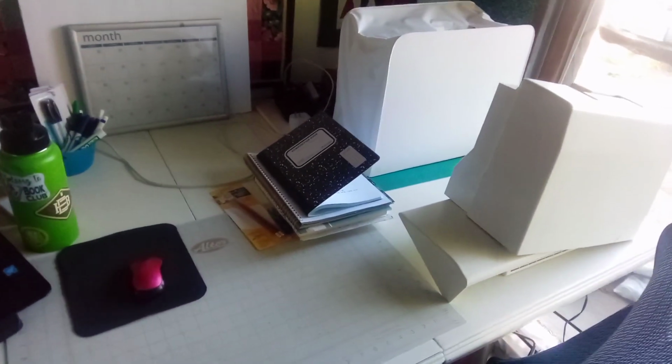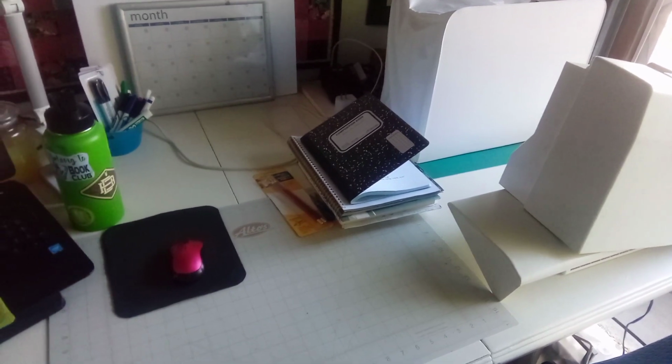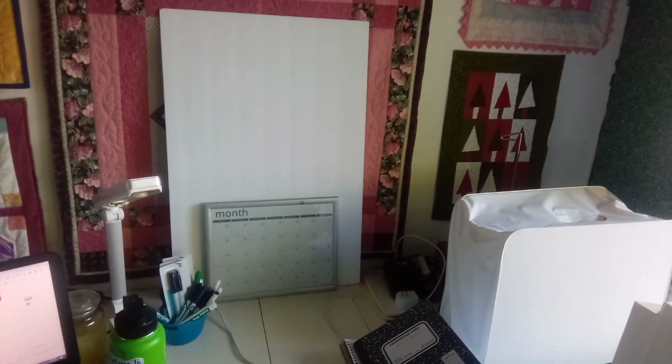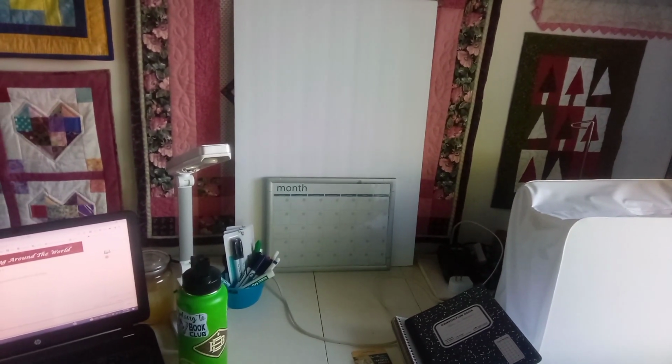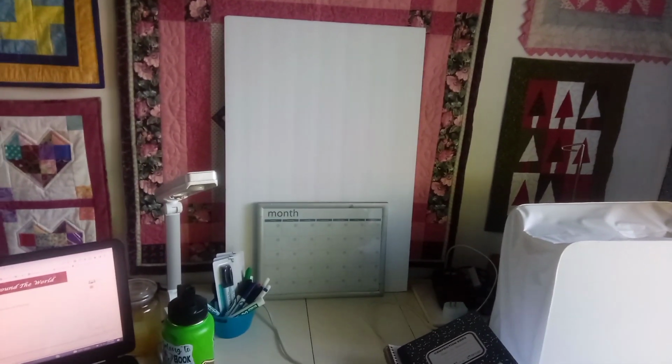This pile here needs to stay because it deals with a project I am working on right now, and I need to have that there. But here is my new setup for the whiteboard. The calendar is a whiteboard, and the other thing is a poster board. I'm going to go through how I'm planning on using that.